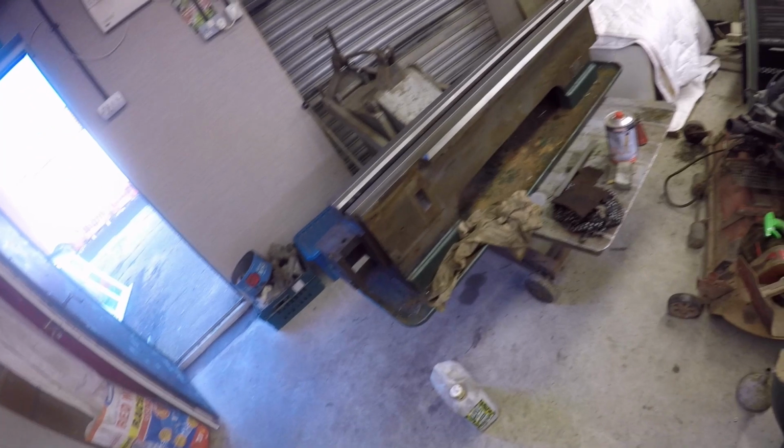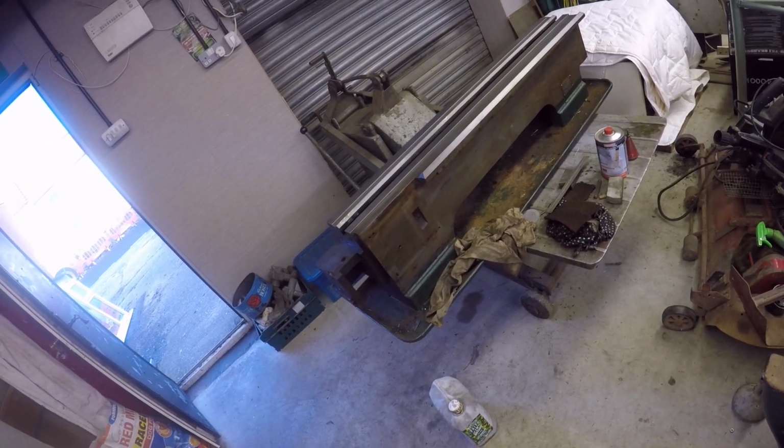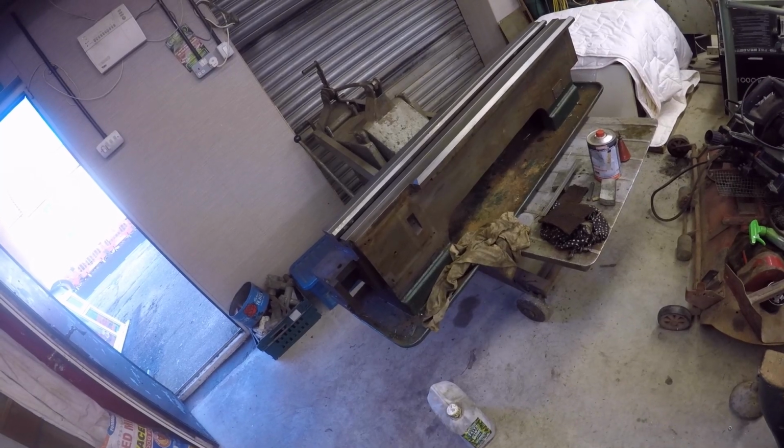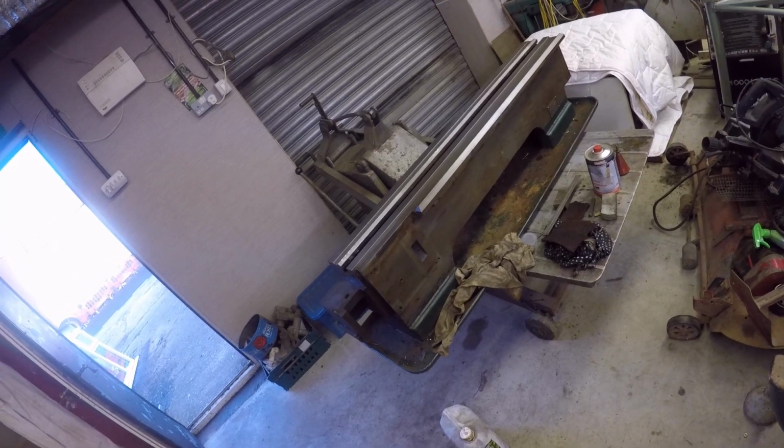Once that's done, I can get it back on its legs, clean the chip tray out, and have a look at putting some paint on it. But as I say, I'm going to have a complete reorganising in the workshop, and I need to tidy up and I need to get rid of stuff.